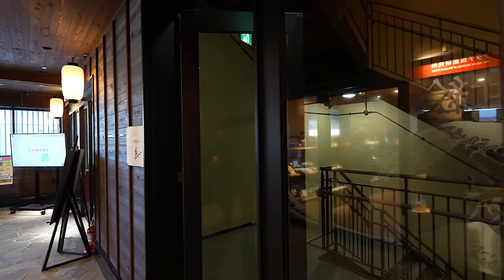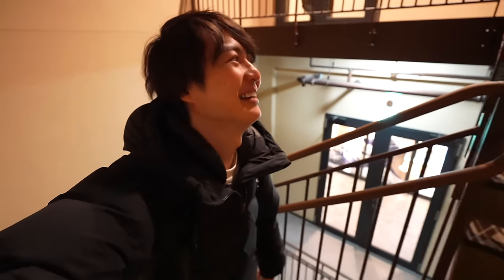I don't want to wait for the elevator. It takes a while, so let's go by the stairs. I'm eating a lot today, so good for exercise as well. Yep. I need to burn the calories.